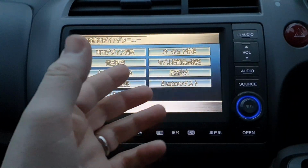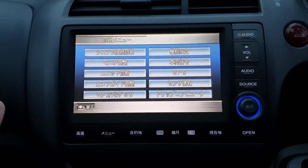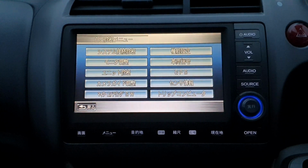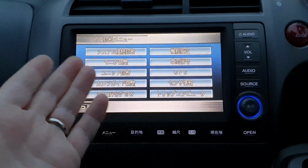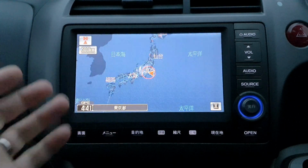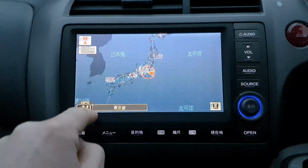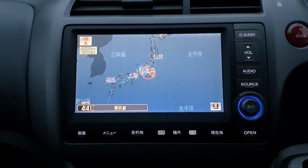So I've tried other things in this menu, and I've also tried other things in this menu, and there isn't really much else that I want to know. I've looked through everything. I can't seem to find anything that I would be interested in, so I've just left that at just changing the time. And all you have to do then is press back, and it goes back to your screen, and now you can see that the time says 4:41, which it is, and that's it.